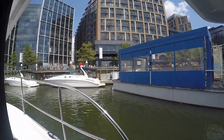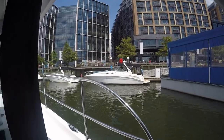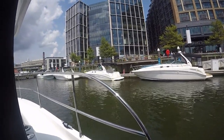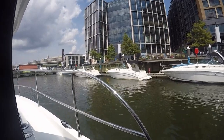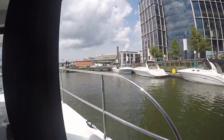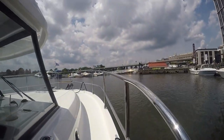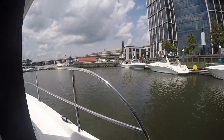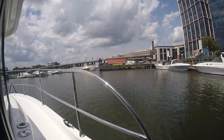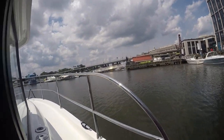So we're leaving the wharf. They usually charge $25 to dock here for like 4 or 5 hours. And I think it's $90 if you want to do overnight over there. But you know, when you tell them yes, you can just stop by for a quick bite and give them like a $5 or $10 tip, no problem.